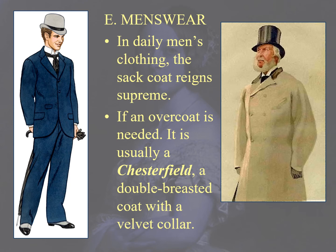Okay, let's move on to menswear, shall we? This shouldn't take too long. The sack coat reigned supreme. If you need an overcoat, it is a Chesterfield. Very indicative of this period in the late 19th century. A double-breasted coat with a velvet collar.